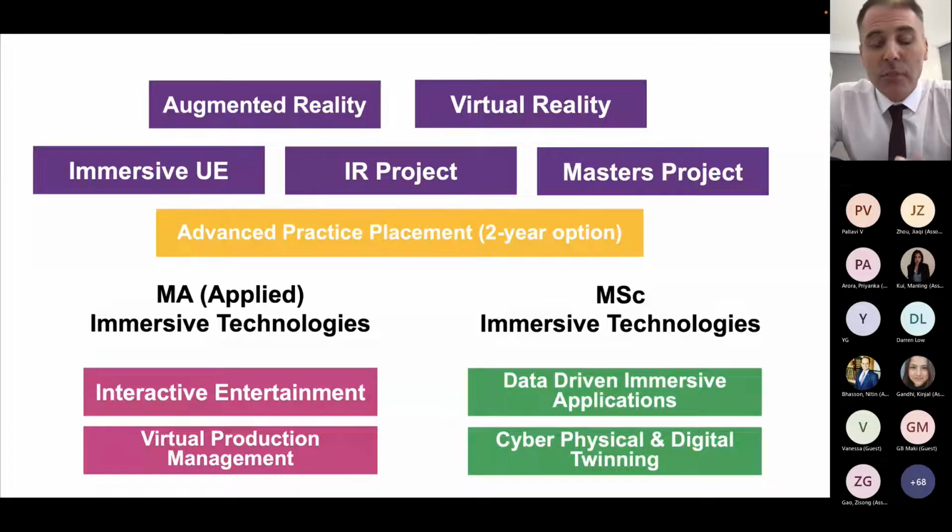Both programs have synergies between the two of them because the whole concept behind the programs is understanding that the technology which underpins these types of experiences is changing all the time. So people from a computer programming background, from a computer science background, from an artificial intelligence, a games design background, are all the kinds of people who might be interested in our immersive technologies route. Whereas the applied immersive technologies route focuses more on the creative application of these technologies, of understanding how audiences work and how audiences engage with these types of platforms and these types of experiences.